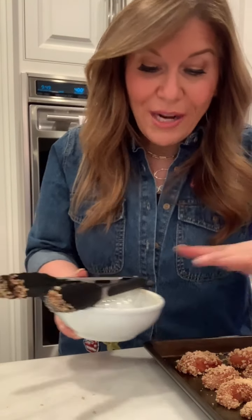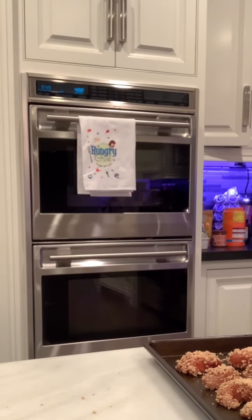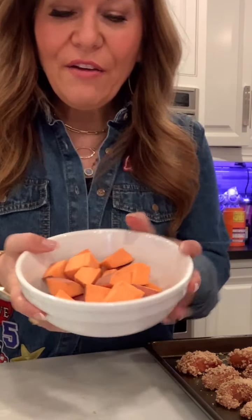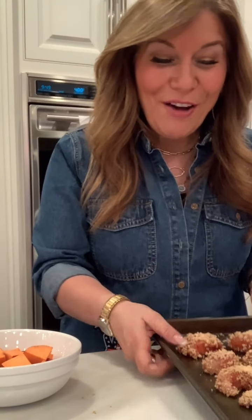Okay, so what I did, you may have noticed, I took the extra panko and seasoning and I just put it all over the chicken, because we don't want any of that to go to waste. Now, in this bowl, I have cut up 8 ounces of sweet potato into little wedges, but I'm not going to use them just yet. I'm going to put this in the oven at 400 degrees for 8 minutes.